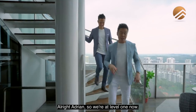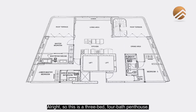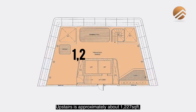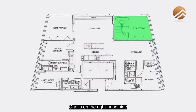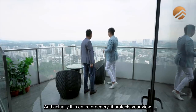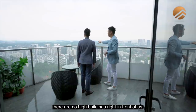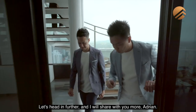All right, Adrian, so we're at level one now. Oh, Melvin, how many bedrooms does this penthouse have? All right, so this is a 3-bed, 4-bath penthouse. Again, it's 3,261 square feet duplex, spread over 2 different levels. Upstairs is approximately about 1,002 plus square feet. So downstairs, you have 2 roof terraces. One is on the right-hand side facing towards the Goodwood Hill view. And actually, this entire greenery protects your view because you are on a higher plot density ratio. You get to see so far away, there are no high buildings right in front of us. The other roof terrace is at the other side, right in front of your master. Let's head in first and then we'll share with you more, Adrian.